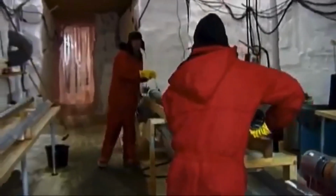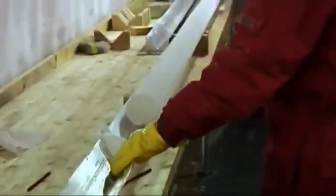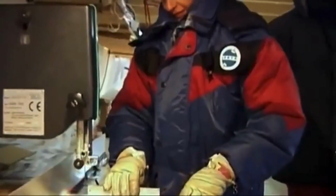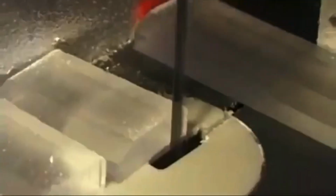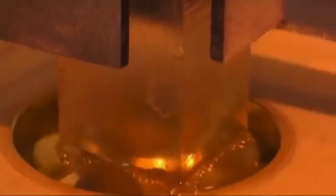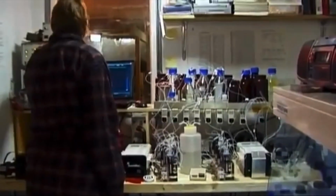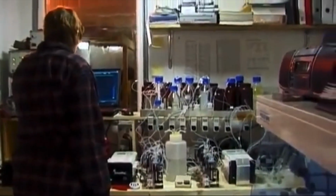The ice core, over 3 kilometers in length, has been hauled up to the surface piece by piece and contains important data on the history of the climate of the Earth. It bears the fingerprints of climatic conditions over more than 120,000 years.